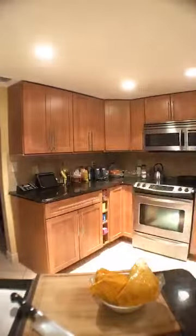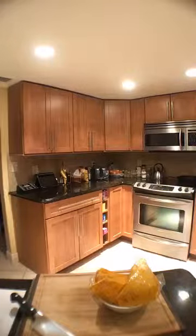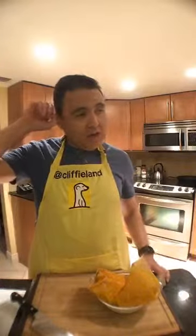For the chicken, the recipe said that it should be for about 10 pieces of chicken, which struck me as a bit much, because there's only two.